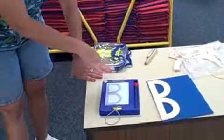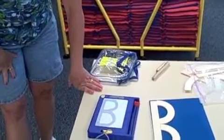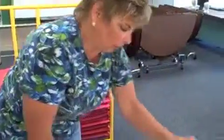We do this practicing 3 to 4 days so that they have a good foundation for each letter and know exactly what they're going to do with their pencil before we get out paper and pencil. All right. Okay, so that is the handwriting without tears. A little bit of things that we do with math.